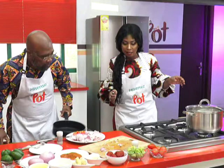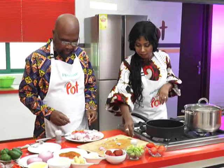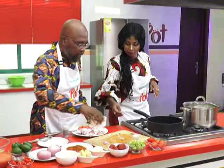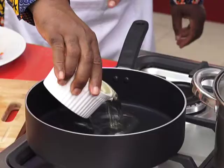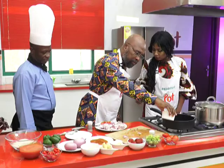Dr. Lartey, I think I'm going to invite our chef to join us, to make sure that we're on course and everything is going on just fine. So, Chef Michael, if he's here. The way you slice your tomatoes, it's a little bit different. Yes. Why do you slice it into such small sizes?